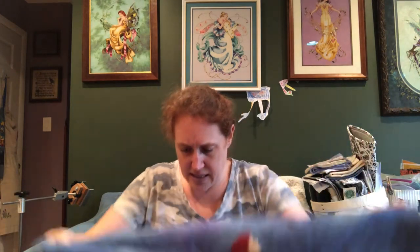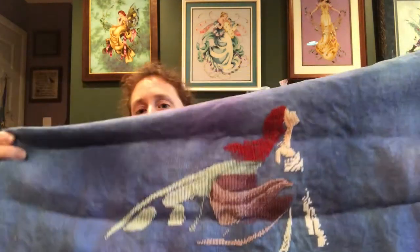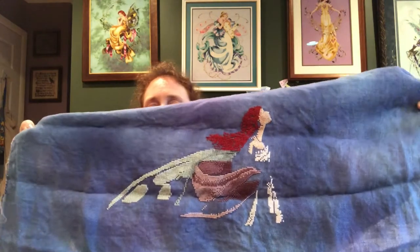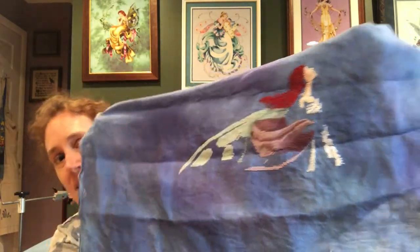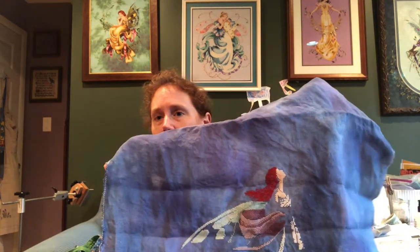So this is Fairy Moon. I want to say this is like number one. It's certainly one of the first Mirabilias, so I never got super far on it. Most of the stitching was done back in the day. Oh, I haven't been telling you fabrics. This is Crossed Wing.